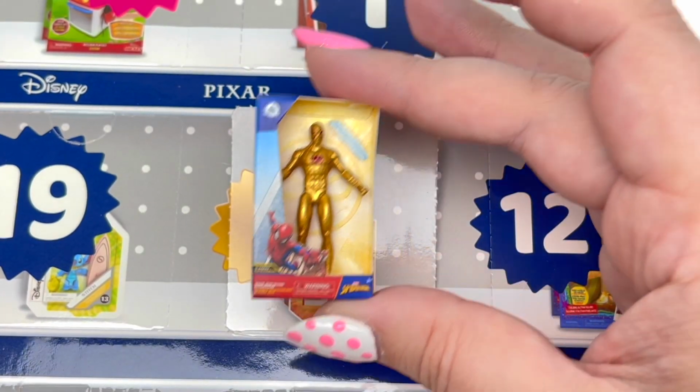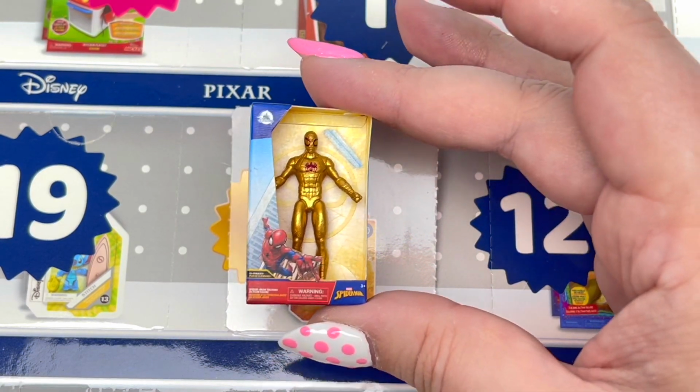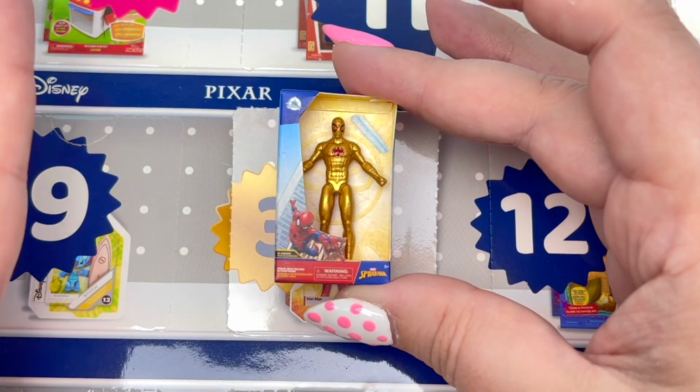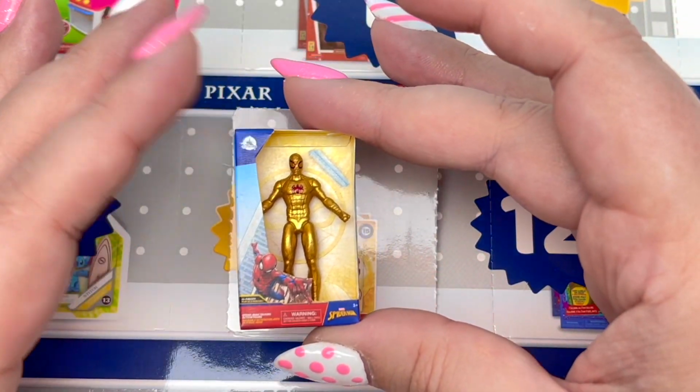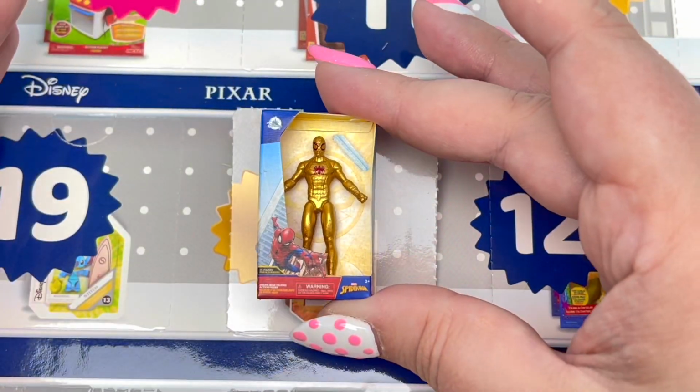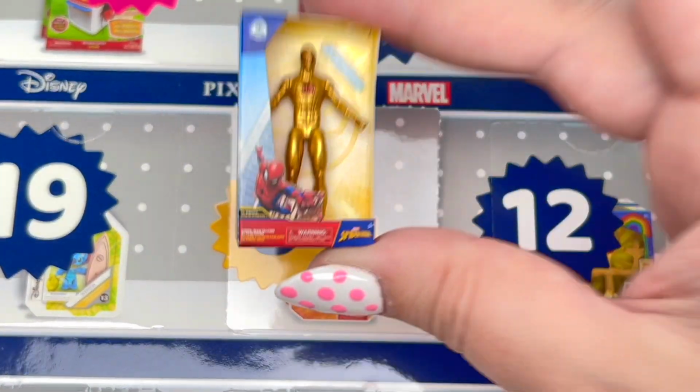You guys, I have been opening up mini brands for 2 years on this channel, and I've never completed a mini brands collection. Oh my goodness, I did it all with just these unboxings. I didn't do anything from eBay. This was all just from unboxings. I cannot believe this.